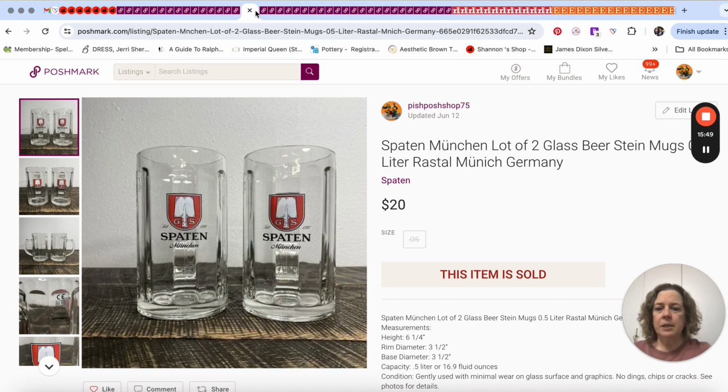A couple of glasses Mr. Pish Posh picked up, probably at our clearance center. He put them together. They sold for $20 on Posh.